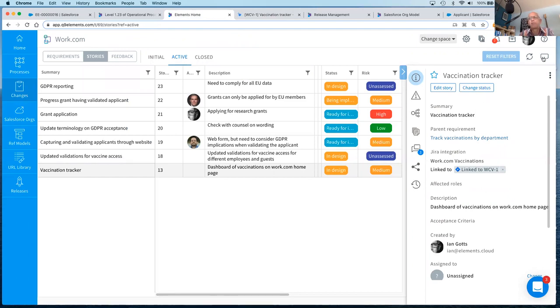The second is here. You can import from a CSV file. So if you have your user stories currently sitting in, say, a custom object or an Excel spreadsheet, you could export them and then actually stop using those and start using Elements as the master for all your user stories. Clearly, the benefit is that these user stories have a lot more metadata associated with them. Multiple people can access it based on their Elements user access.